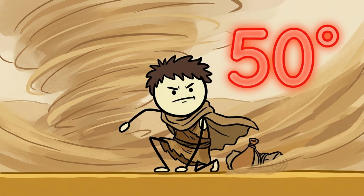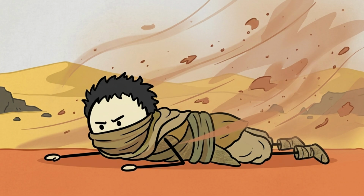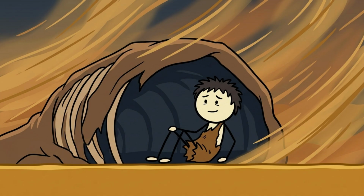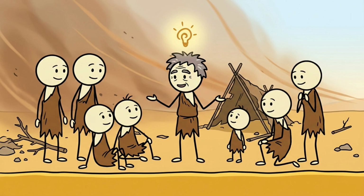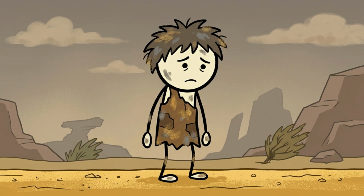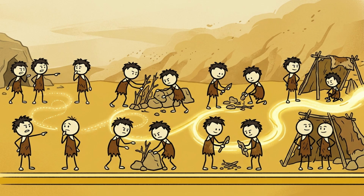So here is what surviving a 50-degree sandstorm actually looked like for ancient humans. Reading signals in the sky and animal behavior hours before the storm arrived. Getting low and covering every part of the body the moment it hits. Using whatever shelter existed, including the inside of a dead animal when nothing else was available. Drinking stored water the moment the storm passed, and relying on the knowledge of older people who had survived exactly this before. None of it was easy, none of it was clean, and none of it came from a single brilliant idea. It came from thousands of years of people facing the same wall of sand, making the best decision they could with what they had, and passing forward what worked.